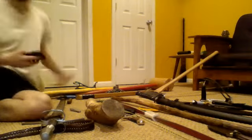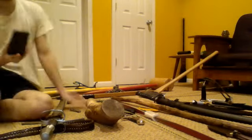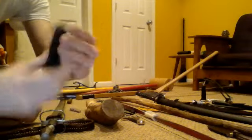What else? Alright, let's move on to this. See? Let's look at this. Looks like an ordinary wallet, right? Little belt strap there in case you want to carry it on your belt. Let's open it up. Let's see what's inside. This is really cool.